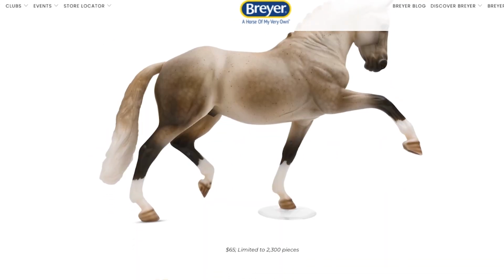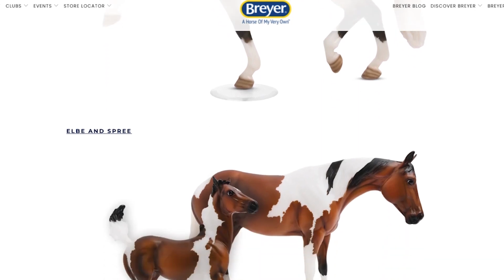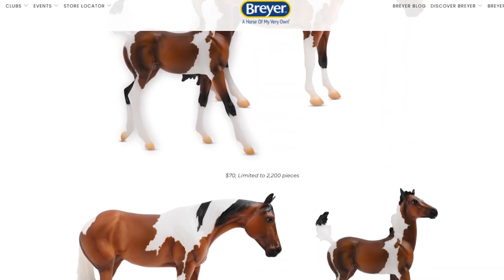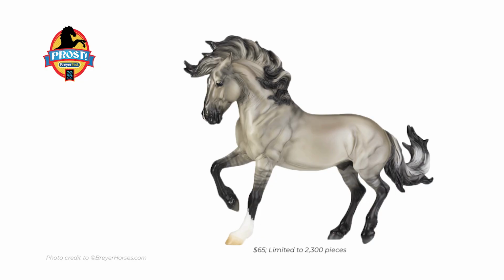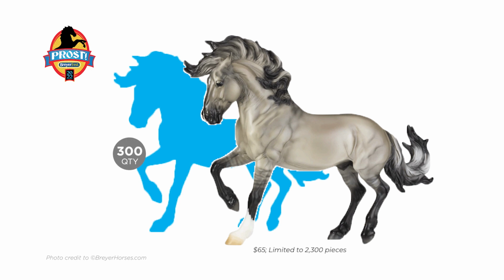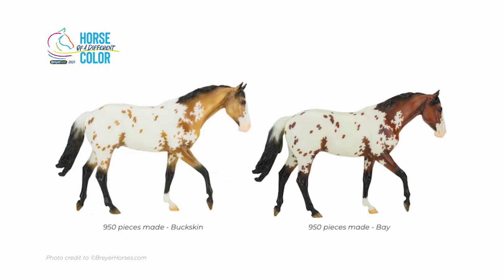So, while we see the quantities for this year, it might not be a clue as to how big of a run of variation could be if there is one. Like Stein, for example. It might be easy to say there will be a small variation run of 300 pieces, just take that 300 off the back of 2,000, but it might not be so simple. So we know Uffington had 200 additional variation models added to the run. Pesch was a 50-50 color split.